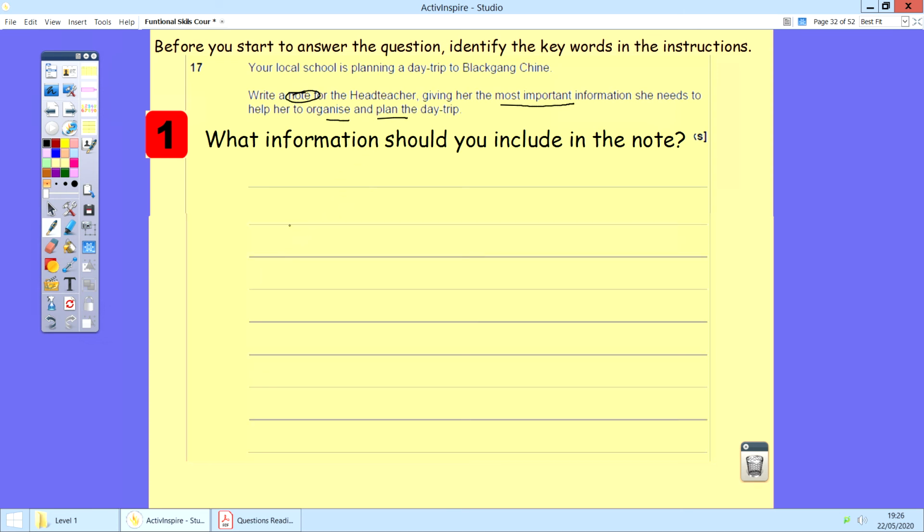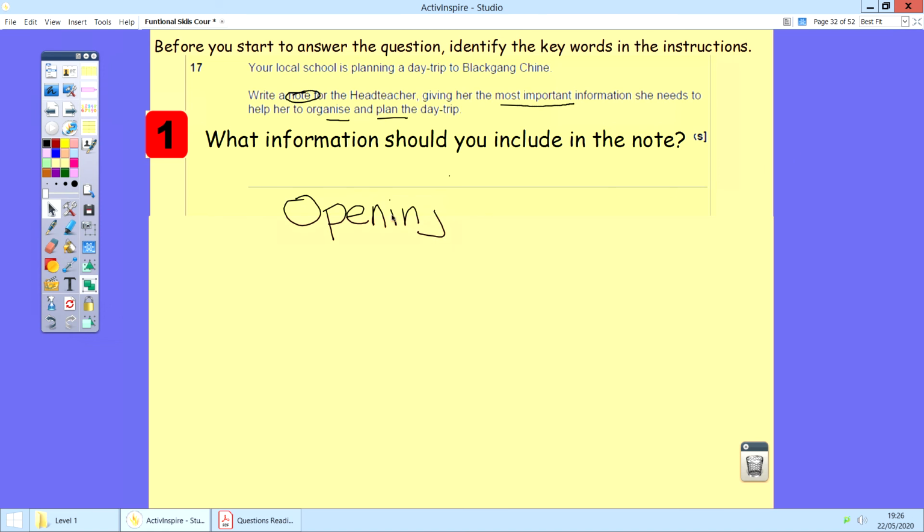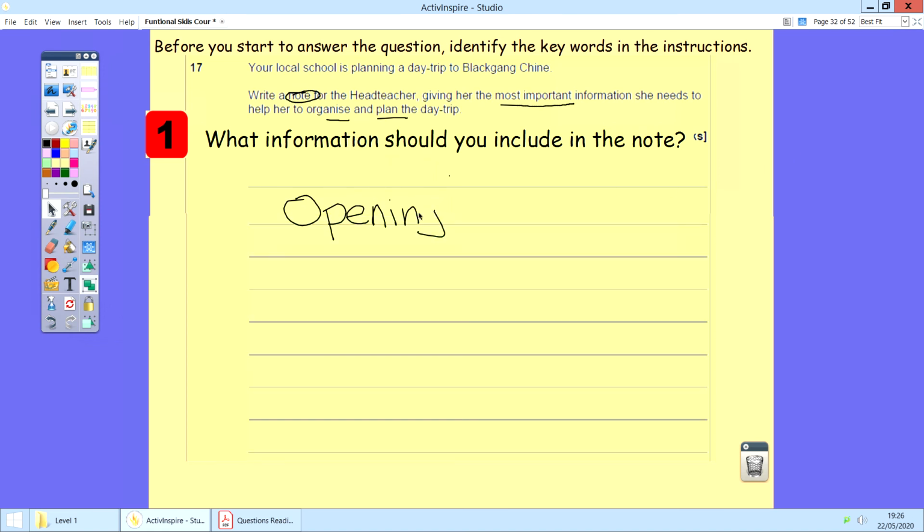Because we need to know this, because there's quite a lot in that stuff, and we separated some of the stuff out in the last question to do with fact and opinion, or you should have done if you were doing your work properly. So we probably need the facts, don't we? So we probably need to look at what's the most important thing. So we need to know what time we can get there. So we need to know opening times, don't we? We need to know when it's open and when it closes. Opening times.